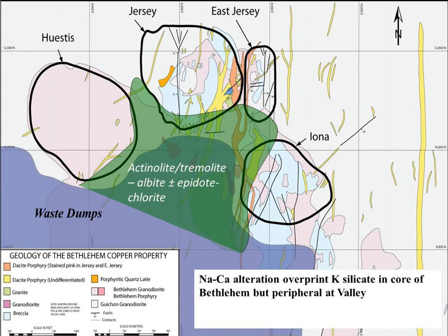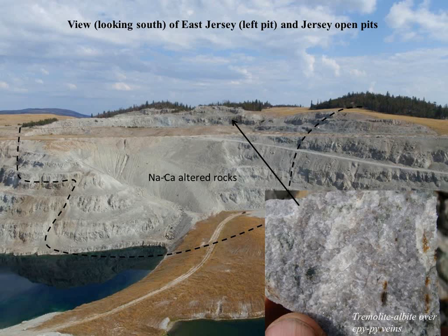Okay? So what really happened here is when you actually get down and look at the rocks, there is this sodic calcic alteration that's broadly mapped in here. A lot of this is waste dump, but it's broadly mapped in here using the wonders of PowerPoint to draw that. So it's not very accurately mapped, but nonetheless, it's here. And when you look at it in comparison to the geochemistry, you see that that's actually a very, very important overprint. And here are the rocks.